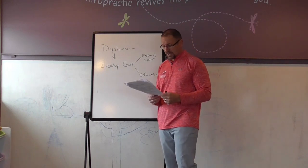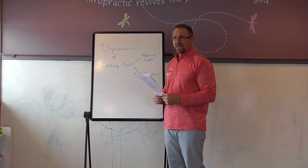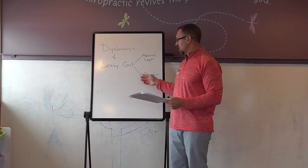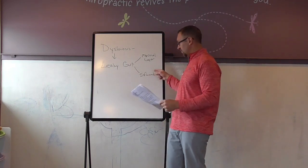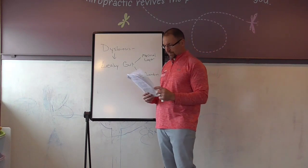Medication, especially ibuprofen, acetaminophen like Tylenol, naproxen, so you've got your Aleve. That definitely creates an issue in the gut and causes leaky gut, even though it's an anti-inflammatory. It actually creates more systemic inflammation.